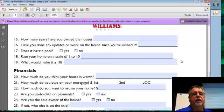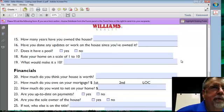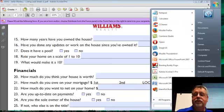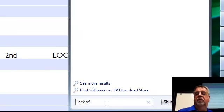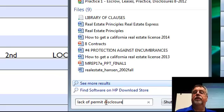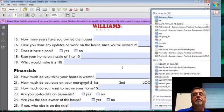If we're questioning about it, the idea is we're not required to do research. However, I would do it because I would assume the buyer's going to find out that there are no permits. So what's the problem with that? What are the problems that could happen if you don't have any permits? We used to say, as long as everything else is okay, the switches work and the water flows, the bathroom flushes, do I still have my lack of permit disclosure? We used to make people... what could happen?